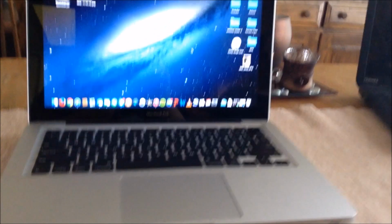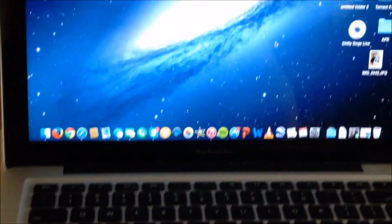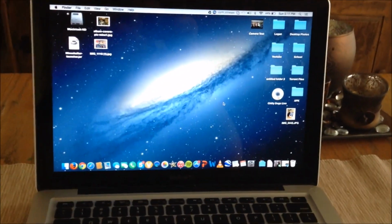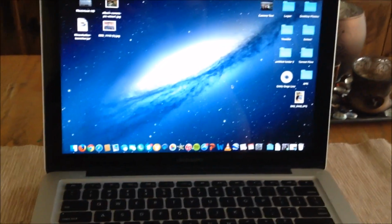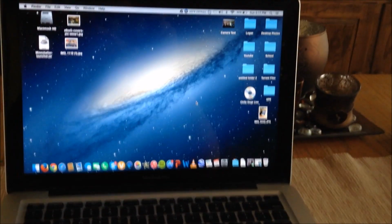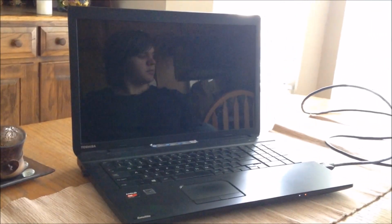Alright, so we have the speaker test. In my opinion, I would say the Mac wins for a couple reasons. One, it has more of a mid-range. There's more mid-range and more bass, and it just sounds more realistic. Now, I'm not saying that the Mac is better than the Toshiba. With the Toshiba, it gets a lot louder, much, much louder, but it sounds tinny.